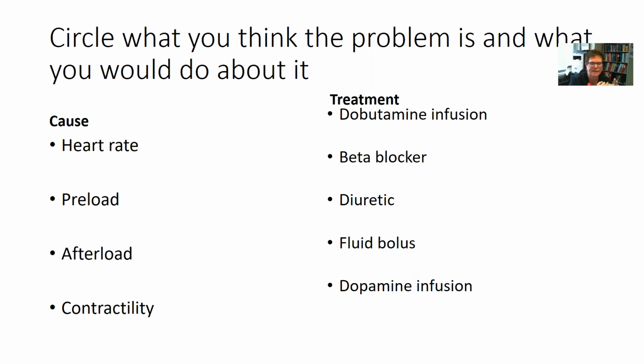So then I go on and I say, is preload a problem? Darn, I don't have a CVP. You know what? A CVP is only an additional piece of the puzzle. All of my assessment has led me to conclude that volume overload is this patient's problem. So I think preload is this man's problem. And so how am I going to fix that? I'm going to go through these and put them as possibilities or exclude them.